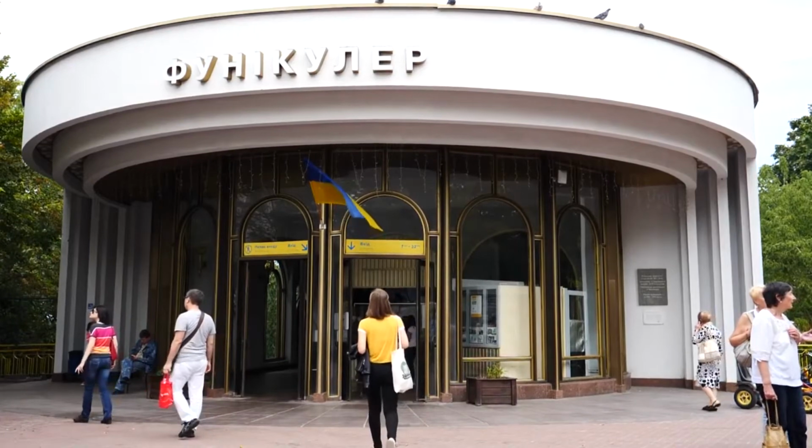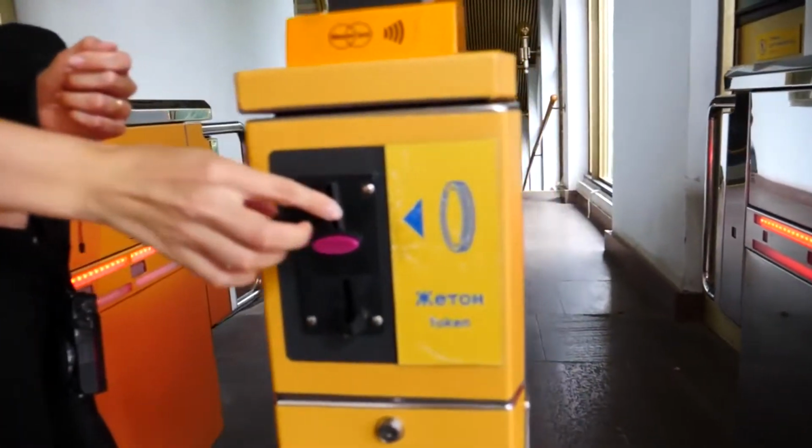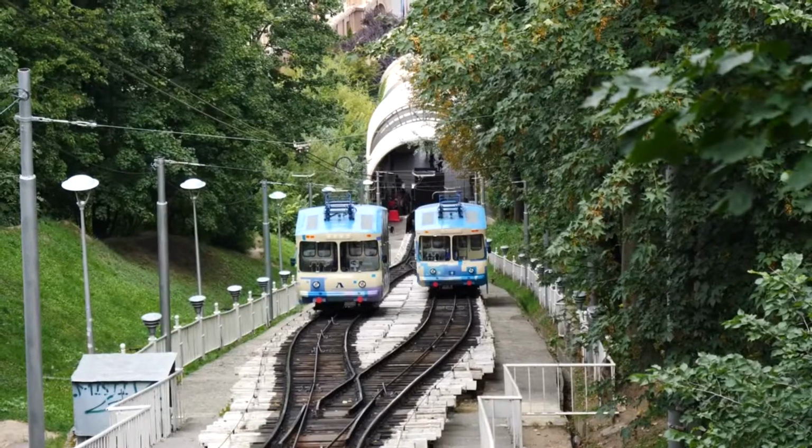So we've been walking for a really long time, and we just noticed that there's a funicular here. So it makes a lot of sense for us to go down that. I hope it's cheap. And we're gonna go down to the waterfront, down to the river. The funicular connects the upper town with the lower commercial neighborhood of Podil via Volodymyrska Hill. It's a fun and cheap way to reach the waterfront and save your legs the trouble after a long day of sightseeing.